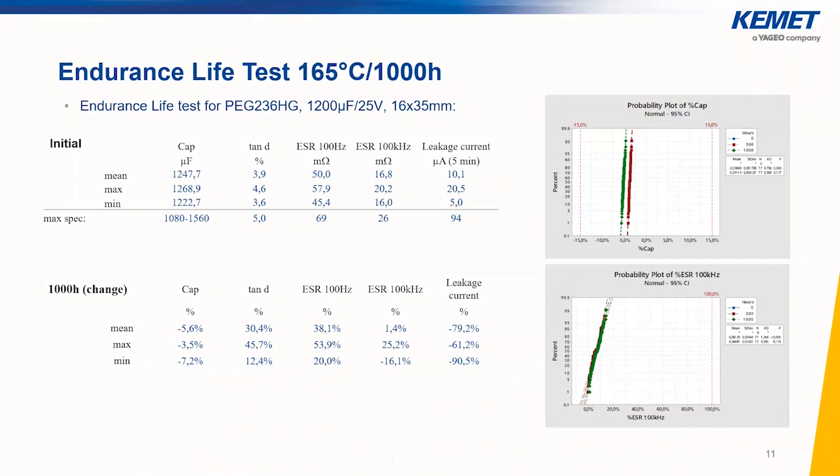Here's a little more detail about the endurance life test. Same thing I pointed out before. In the upper right corner graph, you can see that there is minimal cap drop after 1,000 hours of testing. And in the lower right graph, you can see the very minimal ESR increase after the 1,000-hour testing.